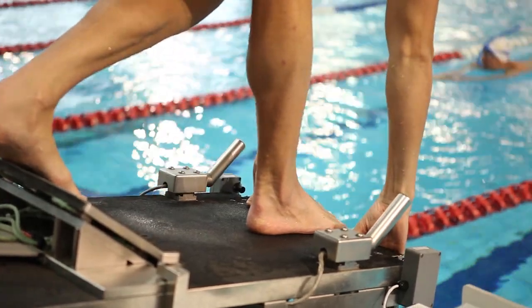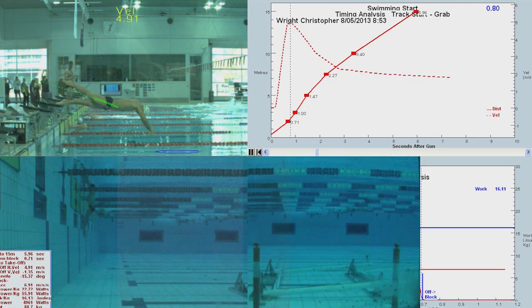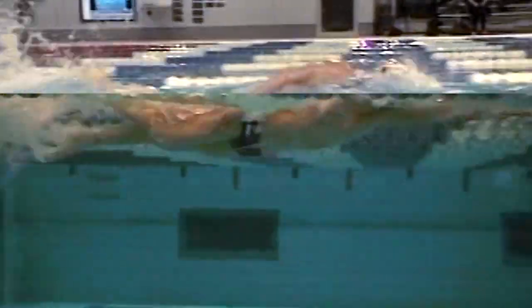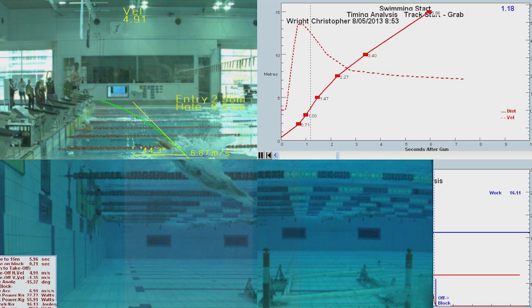So basically what you have is two Kistler force plates, each taking in forces, velocities, accelerations, peak power, all that kind of stuff, along with 11 high-speed cameras that all work together with the trolley. And so it's measuring force off the block, speed off the block, and then you also look at the diameter of the hole that these guys are diving into.